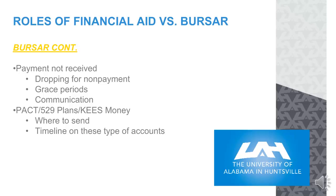UAH accepts the State of Alabama Prepaid Affordable College Tuition Program, or PACT. The PACT program allows students whose parents or guardians prepaid their college tuition to have their tuition paid each semester they are enrolled, up to 135 semester hours. Students who plan to use PACT must send their current PACT card to the Bursar's office as soon as possible. PACT pays tuition only. Fees, parking, housing, etc. are the responsibility of the student.